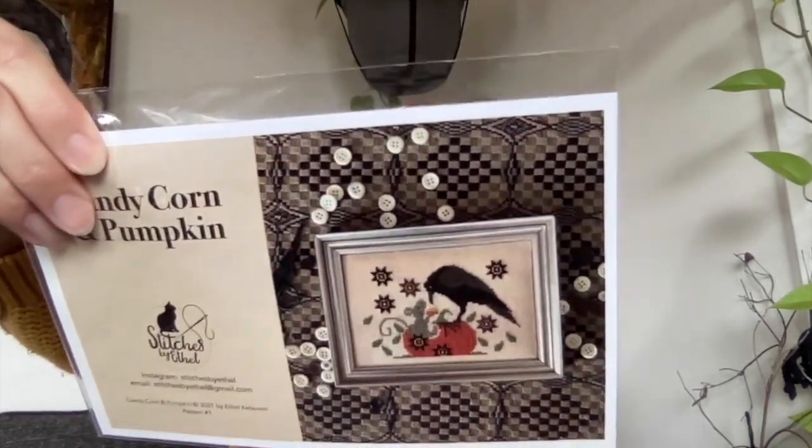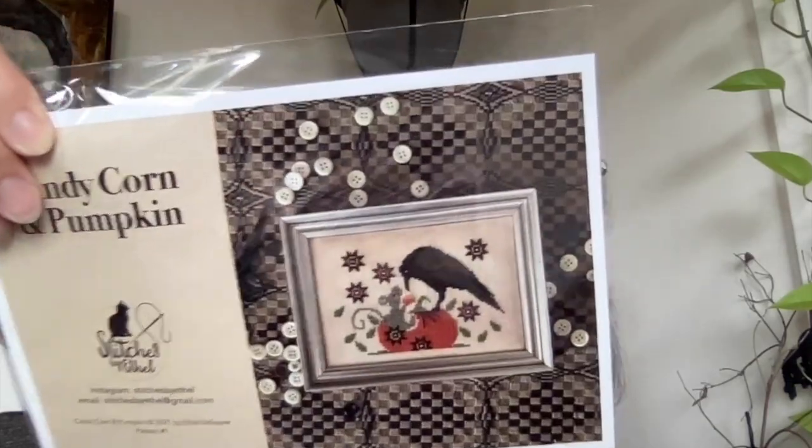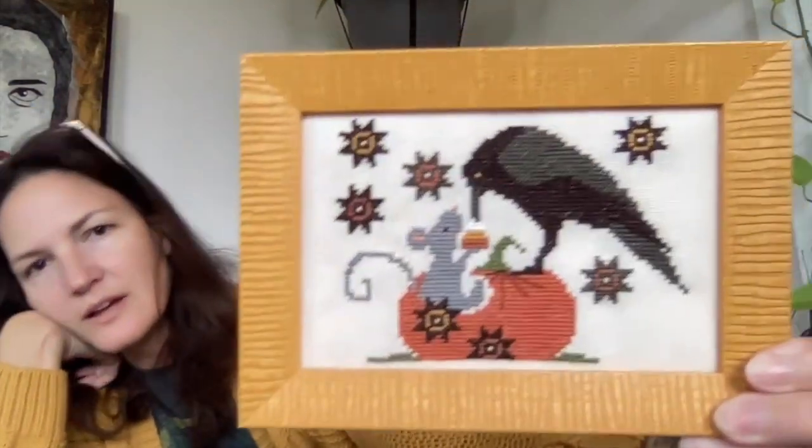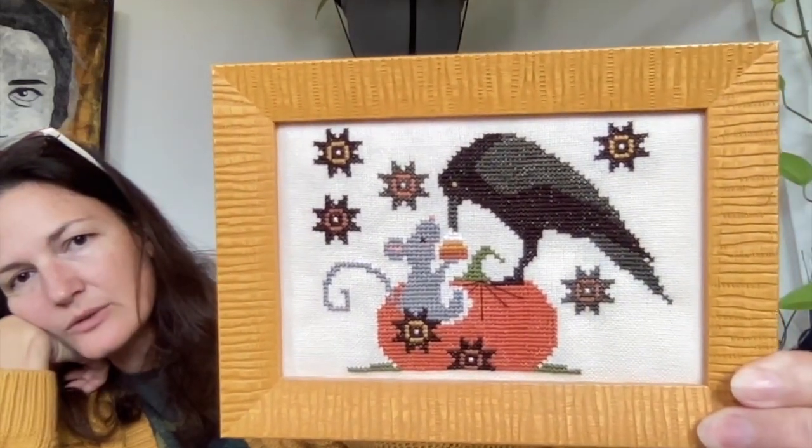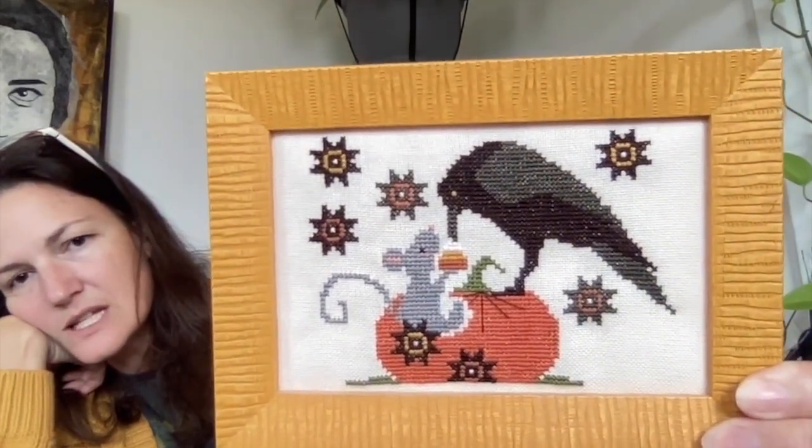From Stitches by Ethel, and I think this is really cute. I got this at Threadneedle Street, and I stitched it with all of the called for threads. I think it's really cute, and it was a really fun stitch.